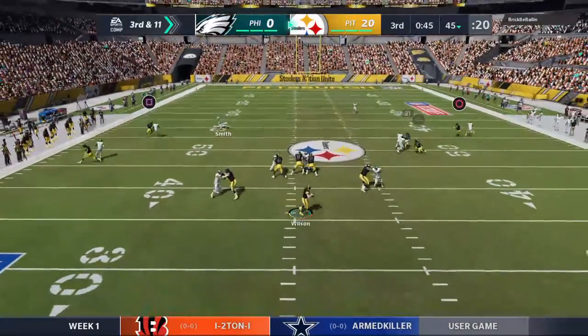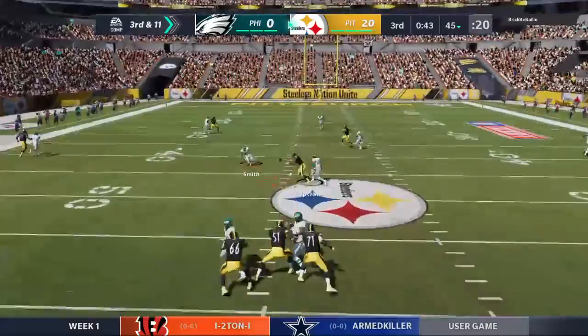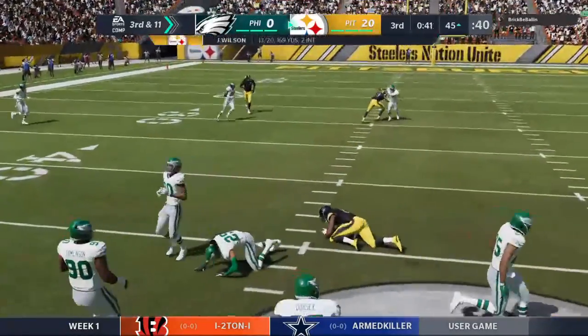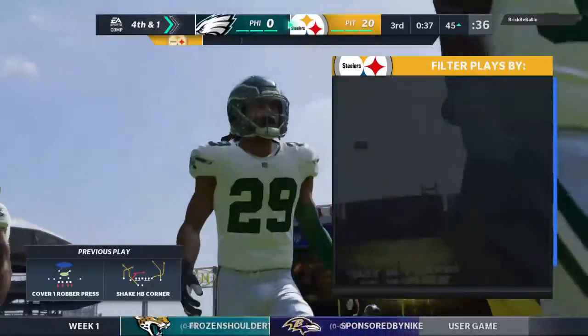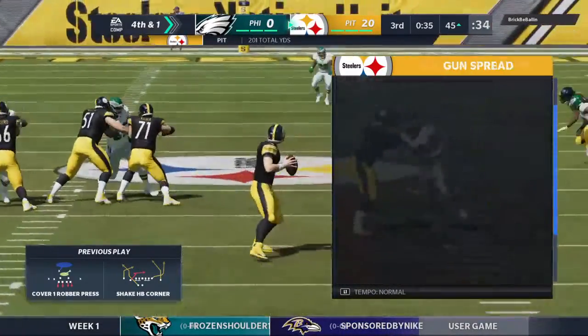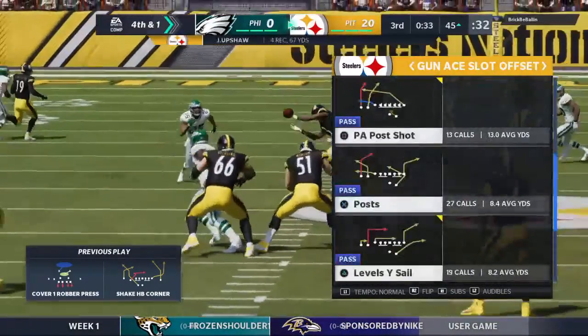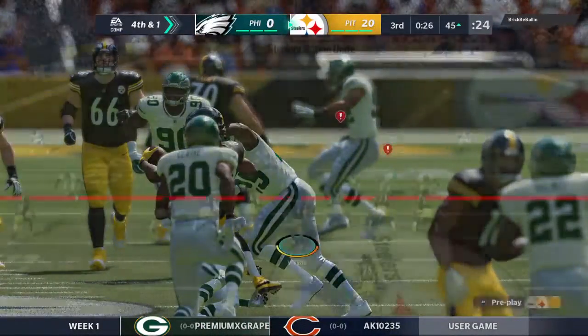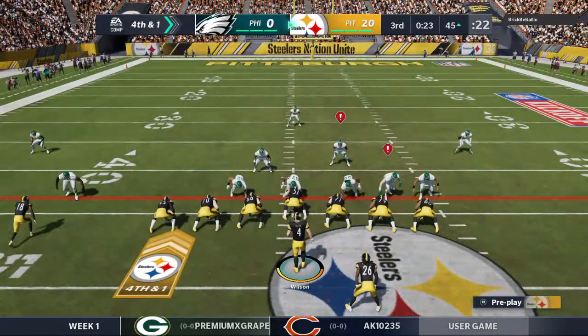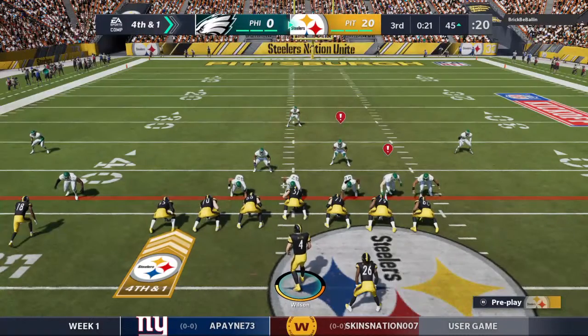On 3rd down, Wilson. Throwing middle. It's complete. And he's going to come up a few yards short. Brought down at the 45. They'll get 10 there, but it leaves them just short for 4th down. And no move to get the offense off the field. They'll stay put on 4th and 1.